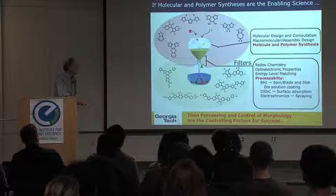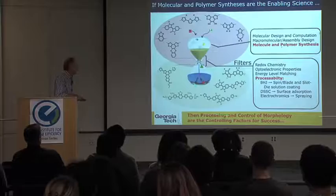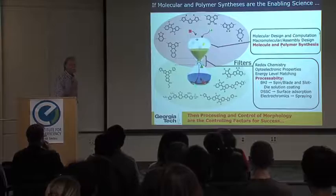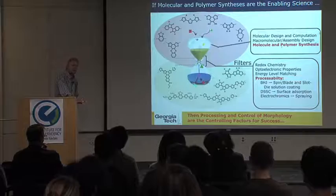But if we're really going to have materials that are useful, ultimately we have to be able to process them, control the morphology, and really that is going to be what controls our ultimate success. Because you can make a fantastic polymer, fantastic molecule, but if you have not been able to control the properties of the material itself, well, you really are not able to understand what it is that you have.